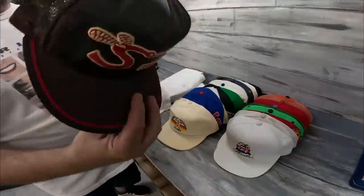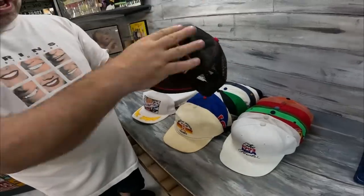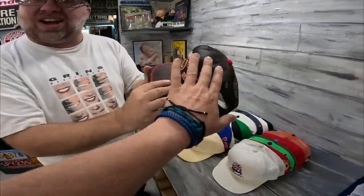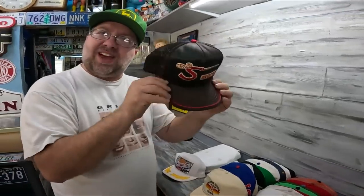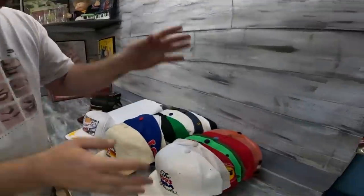All right, so some of my favorite hats. This Skeeter hat is from my brother in Texas, made in the USA. I love the material. I wish I could find a bunch of blanks in this, like a hard nylon. I can't find this style hat anywhere, that's why I love it. And this is a Skeeter Boats hat out of Texas, so really cool.